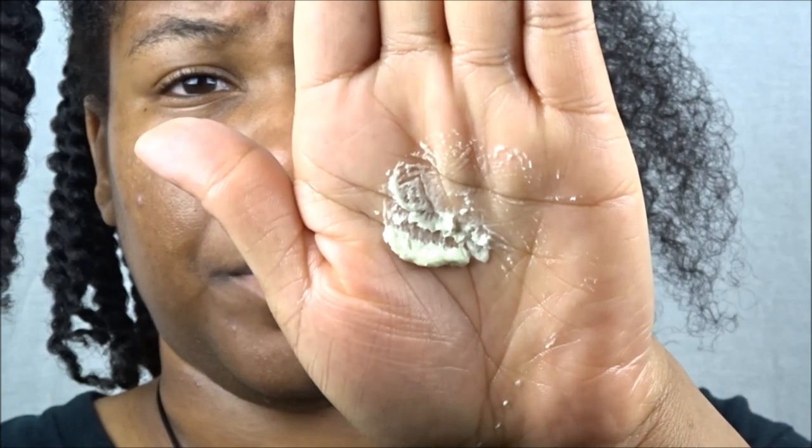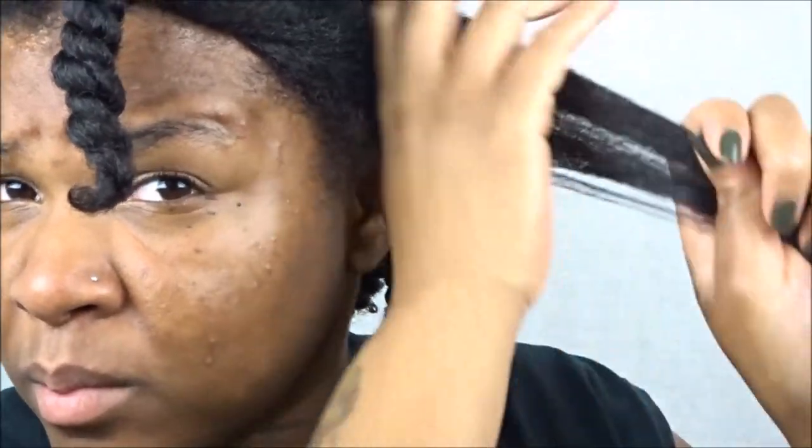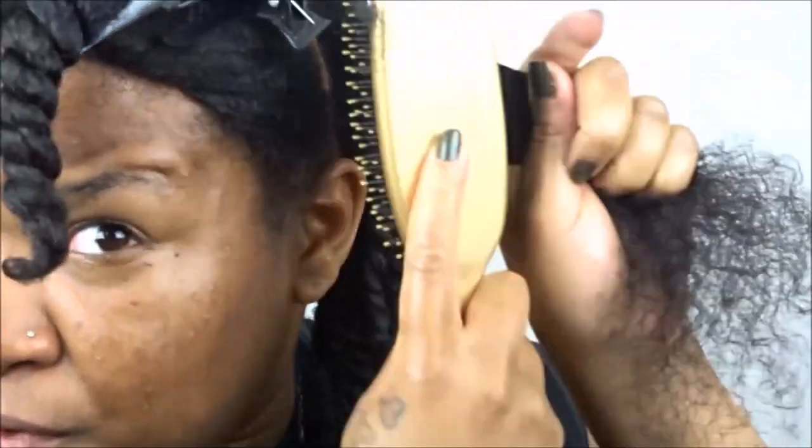Simply take a small amount, no more than a quarter size amount, and massage it between both palms of your hands. Allow it to begin to liquefy, and then you can simply begin to apply it to your natural curls or your locks. Now what you see me doing here is applying it simply doing the praying hand method. You guys know I love this method, coined by Yolanda Renee. And simply what you're going to do here is again to detangle your hair. I love using my Texture Pro detangling brush.